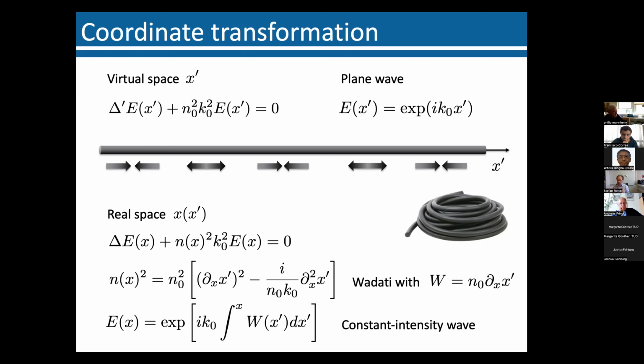In the more general case, it can also be done with non-dielectric and anisotropic materials, but they will then have a mapping between my virtual space and my physical space.